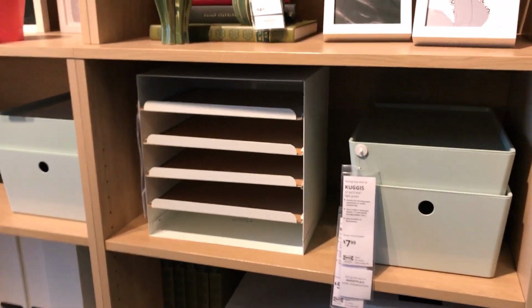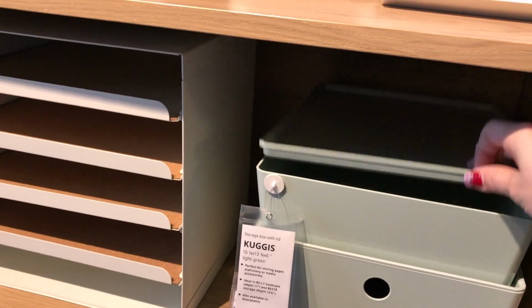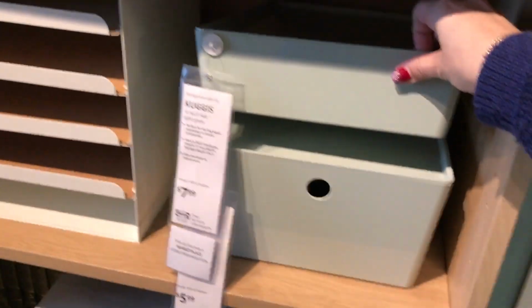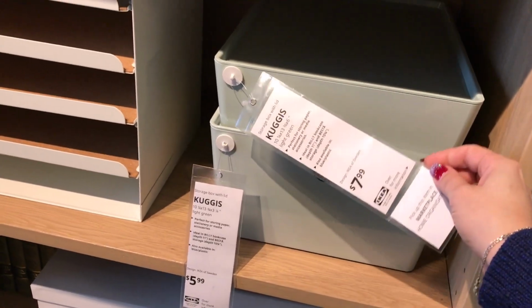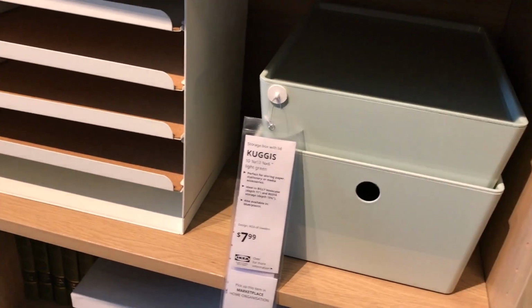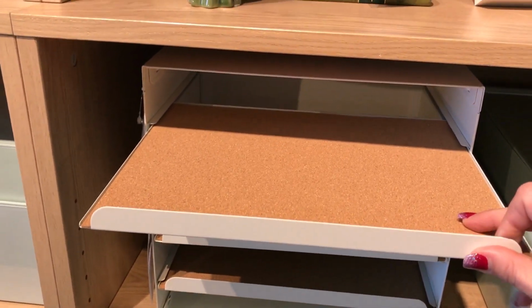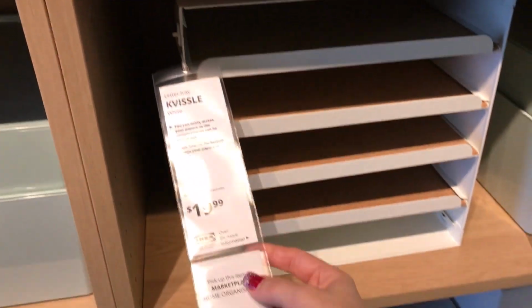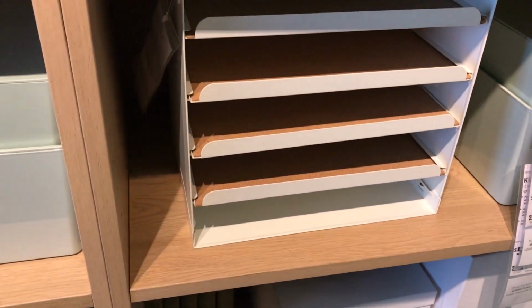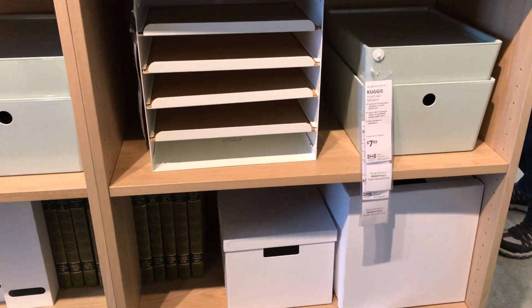Here's some mint green containers. These ones are the shallow ones with the lid, and there are the bigger ones with the lid there. $7.99 and $5.99. Kind of doesn't make sense. These ones are smaller, but cost more. And I like these because they come out. They have a fork in it to keep stuff from sliding. So this is $19.99. But there's an idea if mint green is your color.